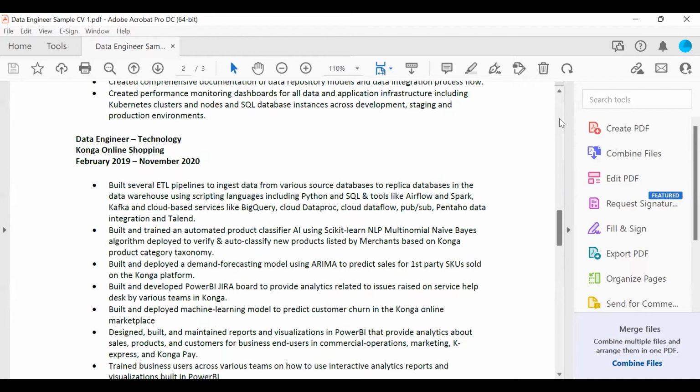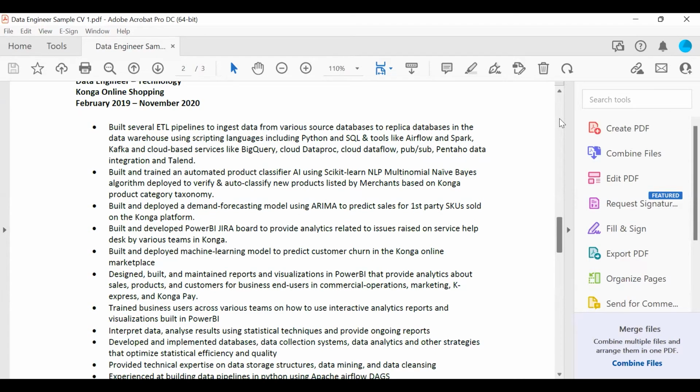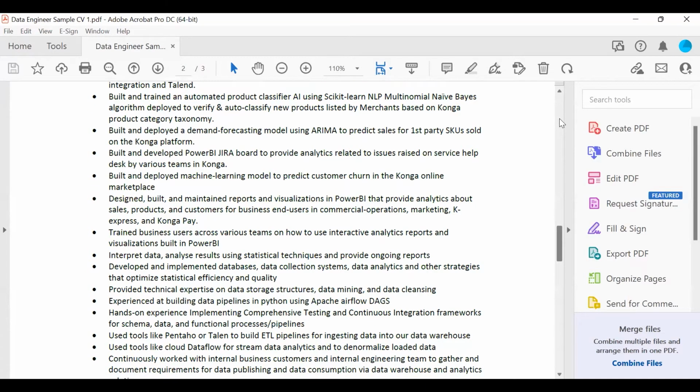Again, look at the sentencing. Built several ETL pipelines to ingest data from various source databases to replica in the warehouse using scripting languages, including Python, SQL. Can you see, they've used the WHEAT methodology. They've built several ETL pipelines, and the scripting languages they used. What you'll find is in the sentences, you might not do the full WHEAT, but you will touch on at least 2 to 3 of them. So with him, he's told you what he did, how he did it, and what systems he used. It will be a combination of the WHEAT methodology, and by using that combination, it will help you expatiate on exactly what it is you do.